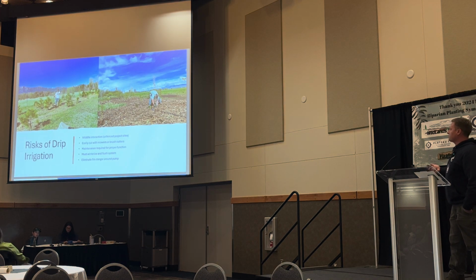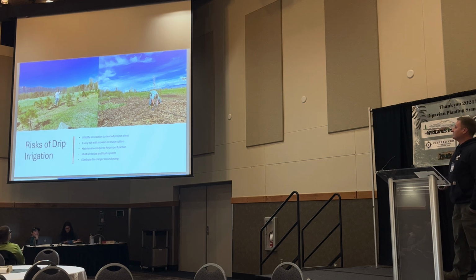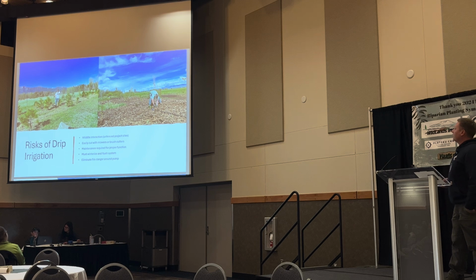Risks of drip irrigation. If your project site is left unfenced, you have wildlife interaction. It is easily cut with mowers or brush cutters if you're not careful. Maintenance is required for proper function. You must winterize and flush your system. And you also need to eliminate your fire danger around the pump. Brush cutting around the pump is very crucial.